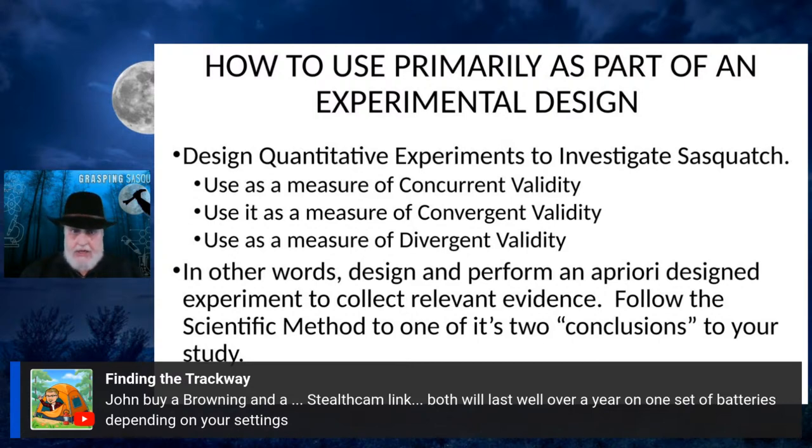If a deer can pick up on the trail cam, you better believe a Bigfoot is, infrared or not. Okay. But now they're making cameras smaller and smaller, and you could conceal that camera real well.